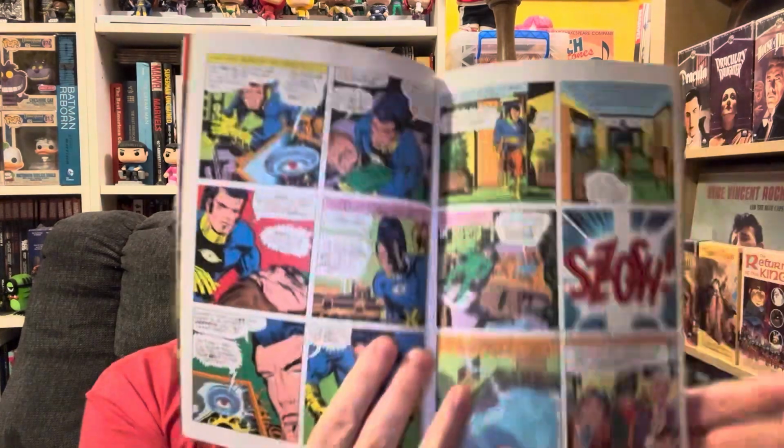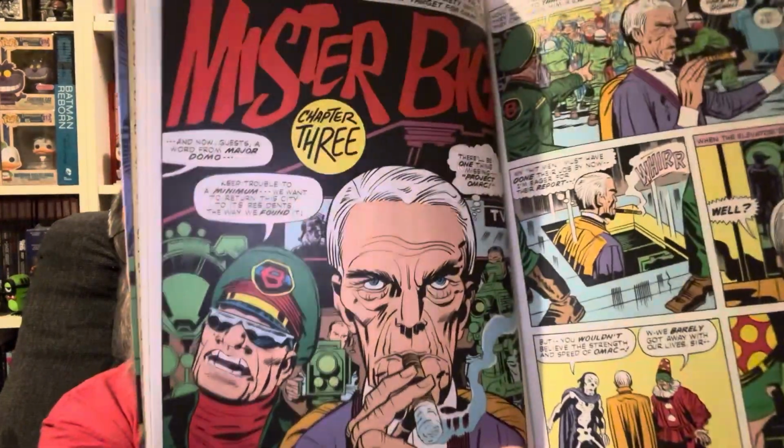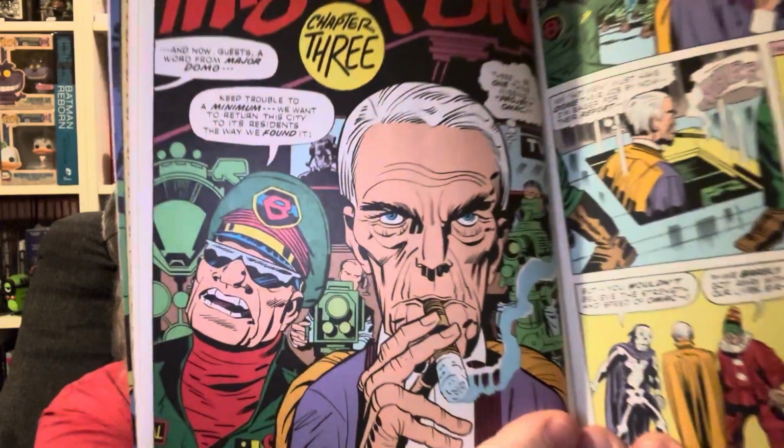So throughout this book, O.M.A.C goes on adventures to stop like super criminals. The first adventure he goes on is he goes into this city where the wealthy have rented out the whole city, and it's kind of like the Purge. So he's got to go in there and stop them. And those are the two worst baddies. I do have to say that I think this cover is hilarious.